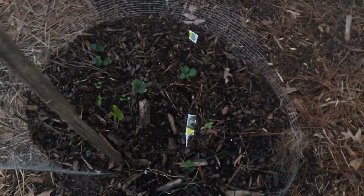And then I threw some seeds in there for some other herbs. We'll see if they come up. But I also moved some strawberries in there because they were getting munched on by everything on the ground.